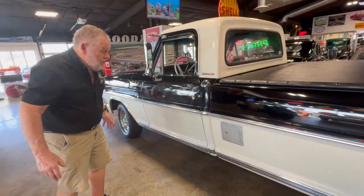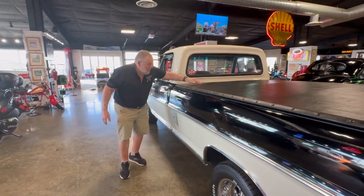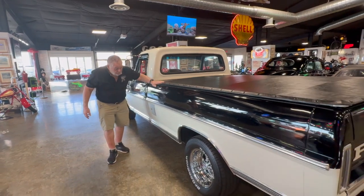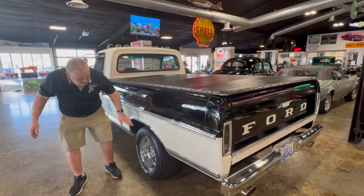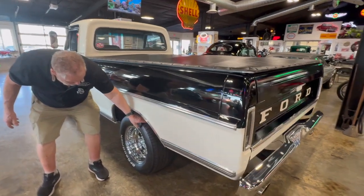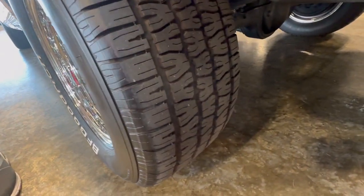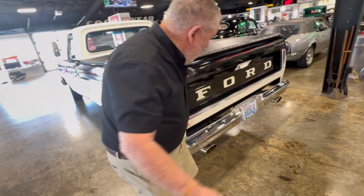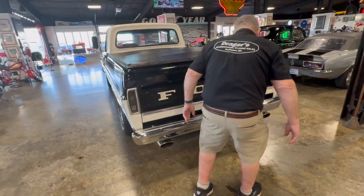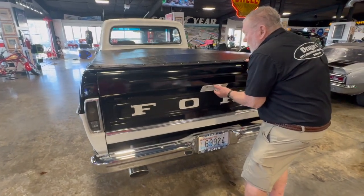See the nice closing on the door? Got this nice tonneau cover on here. Got ribs that go across it. I'll show you that when we get to the back, but same thing back here. Tires have got a lot of rubber on them. They're not brand new, but they're not very old either. And the bumpers are real nice on here. They look good.